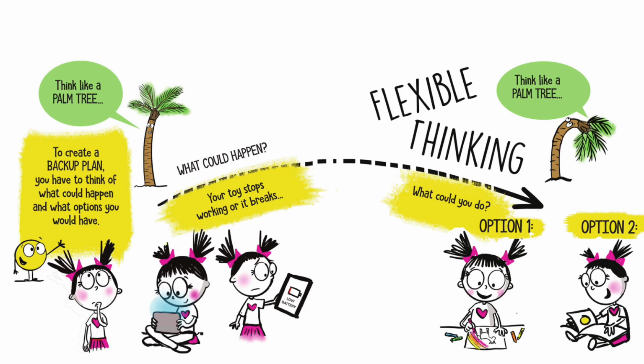To create a backup plan, you have to think of what could happen and what options you would have. What could happen? Your toy stops working or it breaks. What could you do? Option number 1, draw. Option number 2, read. Think like a palm tree.